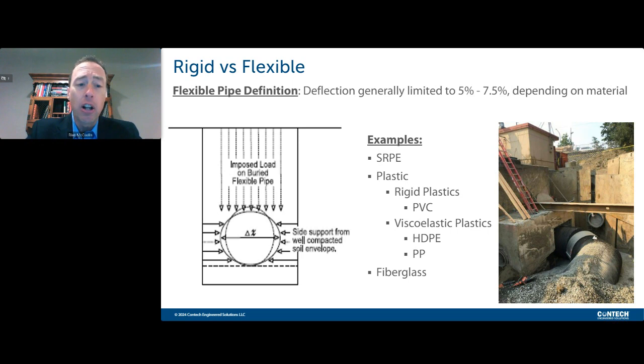So they can handle higher degrees of deflection. Here you see 5% to 7.5%. Just know that there are at least four factors of safety built into that already at that level. And in the detail on the left, you'll see an over-exaggerated deflection showing that as the pipe does deflect vertically, it's picking up soil strength from the soil that's surrounding it.